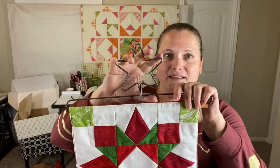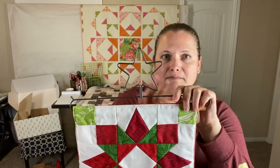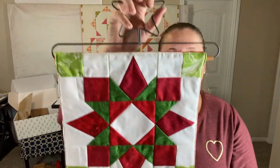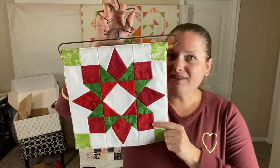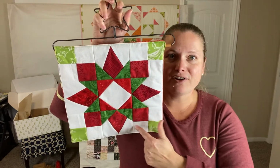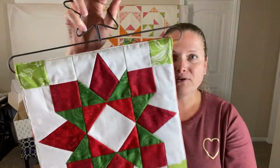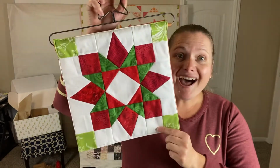to keep it up. And I think the star is, you know, fine for many different holidays, especially for the 4th of July too. So I thought this was a lot of fun to put together. It is very, very cute. I thankfully still had enough of the red and green to finish the star. And then I just pulled in some green that I had left over from another project, and I had white on hand. So I love it.